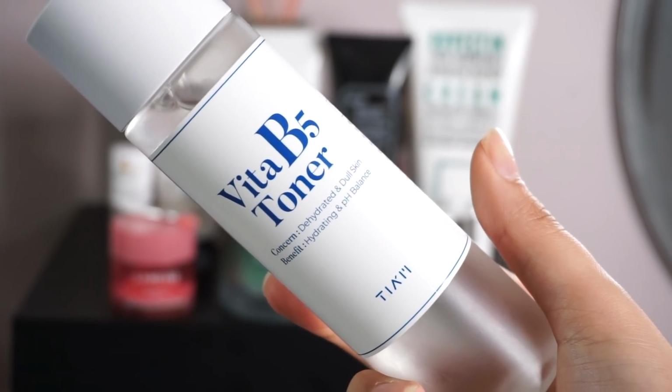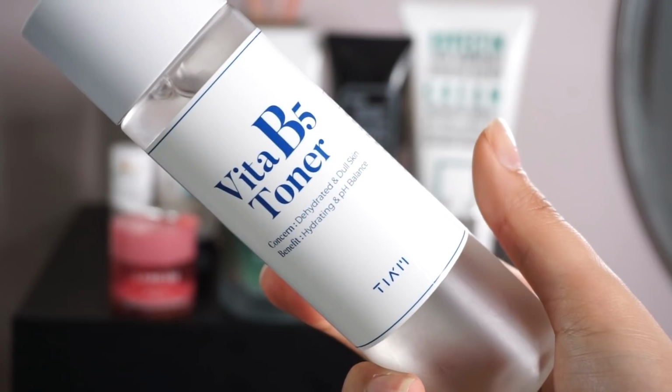So first product up is the TM Vita B5 toner. Now I actually just opened this up, I would say about a week and a half, maybe 2 weeks ago, and I'm loving this toner so much. It's a very watery, kind of runny toner, but when you put it on, it has this very nourishing feel. It's richer than water, if that makes sense. I'm just trying to describe how it feels on the skin. So super watery, but it just feels nourishing on the skin.